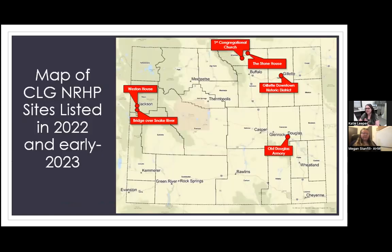And then more exciting is we get to the National Register nominations listed in 2023, and then some in 2022 and some in early 2023. Here's just a map of the various sites throughout Wyoming. This includes the Weston House, the bridge over Snake River, the First Congregational Church, the Stone House, Gillette Downtown Historic District, and the Old Douglas Armory.